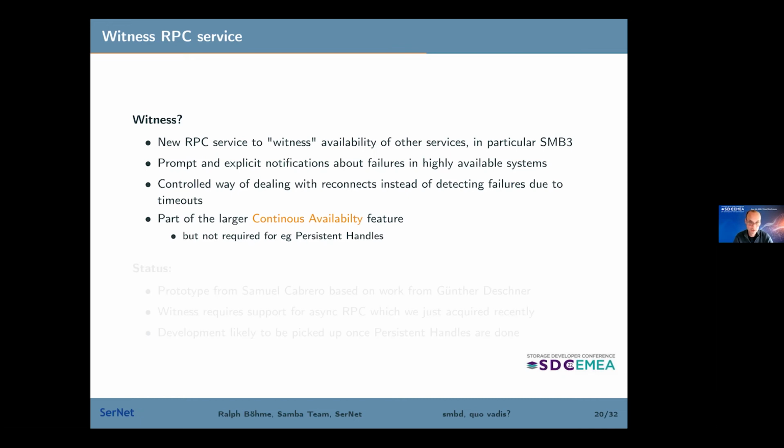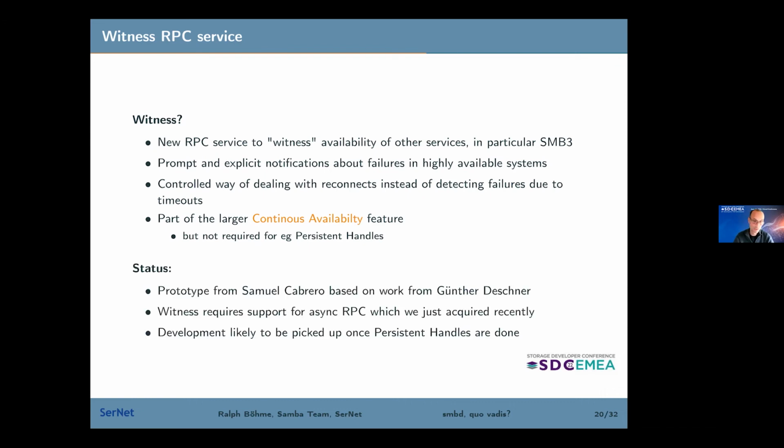It's part of the larger continuous availability feature, and it's not strictly required for persistent handles. But we have a prototype here from Samuel Cabero based on work from Günter Deschner. I don't know what the exact state of the prototype is. I think the protocol is not that complex, as explained in previous presentations from Günter at Samba XP and SDC, where he presented his prototype. And so I expect that once we really get a grip on working on persistent handles, then development will likely also pick up here on the Witness RPC service.